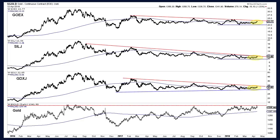So what we really want to see out of these indices is a strong move above resistance and a break above the trend line. And I think that type of move is likely to coincide with gold breaking above either 1360 or 1370 to 75, the 2016 high. In the past, I have said I thought the break would not come until summer, and that still could be right.